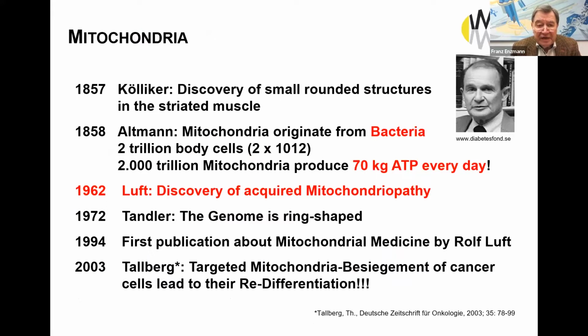Kölliker found the mitochondria in the striated muscle. He's from Würzburg, then Altmann from Leipzig. He found out mitochondria originate from bacteria. So when you take antibiotics, you should build up a protection with Q10. Otherwise, you damage your mitochondria. Now, what is important is that you need to produce your whole body weight in ATP per day. And this is only possible if you have enough magnesium and creatine.